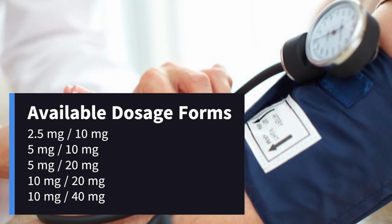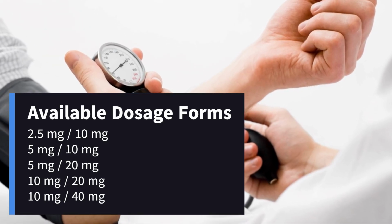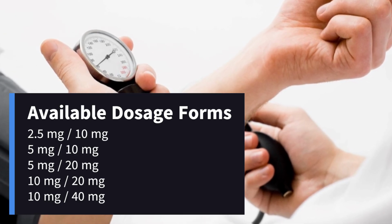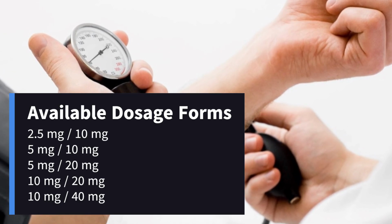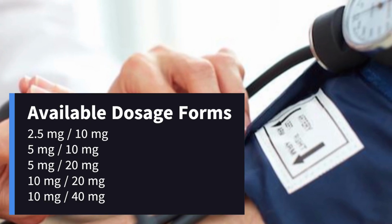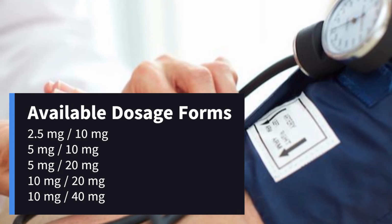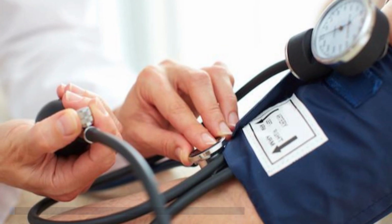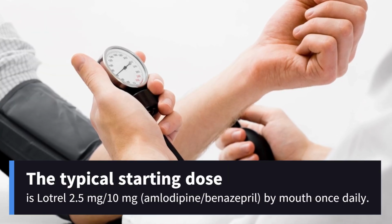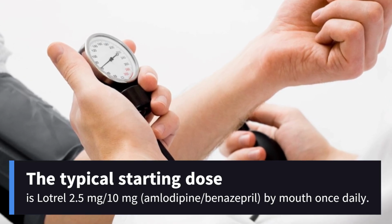Lotrel, Amlodipine/Benazepril. Dosage forms and cost information. Lotrel, a prescription medication used to treat high blood pressure, is available in capsule form and contains a fixed combination of two active ingredients: amlodipine, a calcium channel blocker, and benazepril, an ACE inhibitor. Together, they work to lower blood pressure and reduce the risk of serious cardiovascular events such as stroke and heart attack.